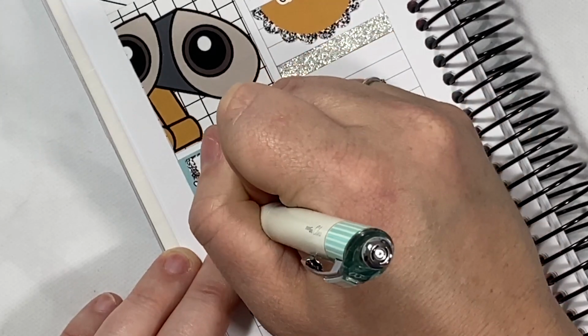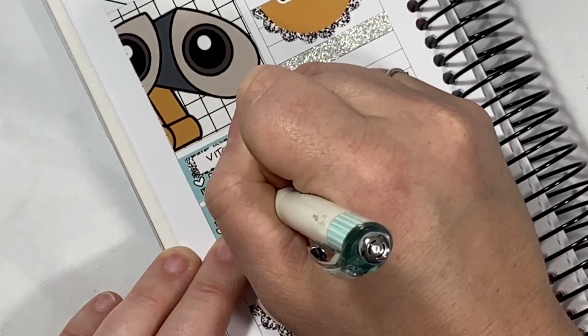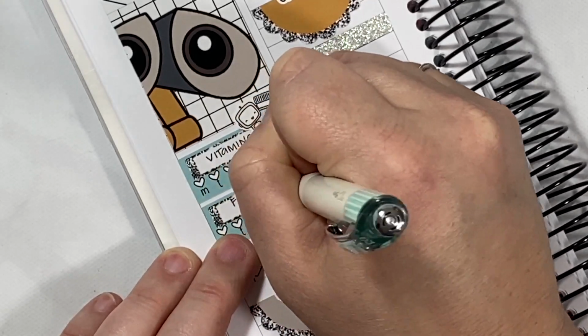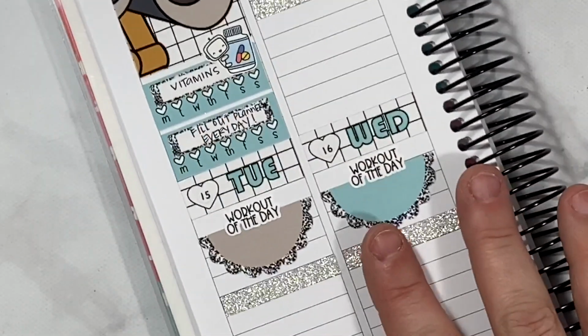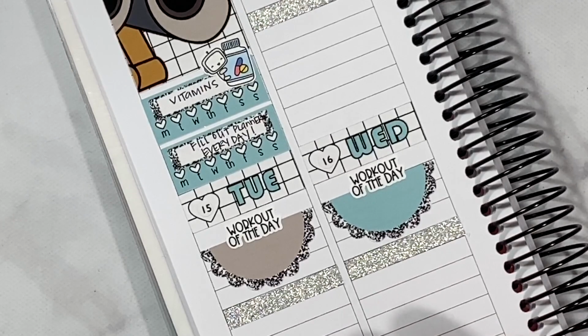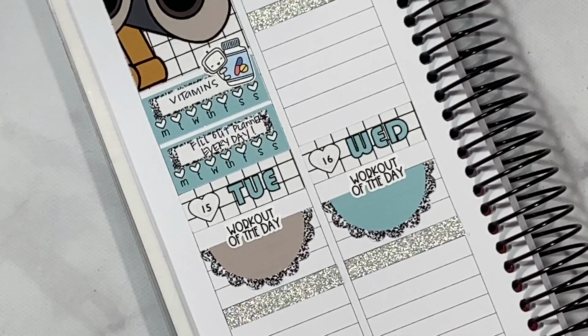And I'm horrible about spacing, but I don't really care because this is real life. There we go. So fill out planner every day, because that's what I need to do. I need to make sure that I'm tracking this. Okay, the other thing, and I don't have them yet, is I have water trackers coming. I need to start getting better at drinking more water.